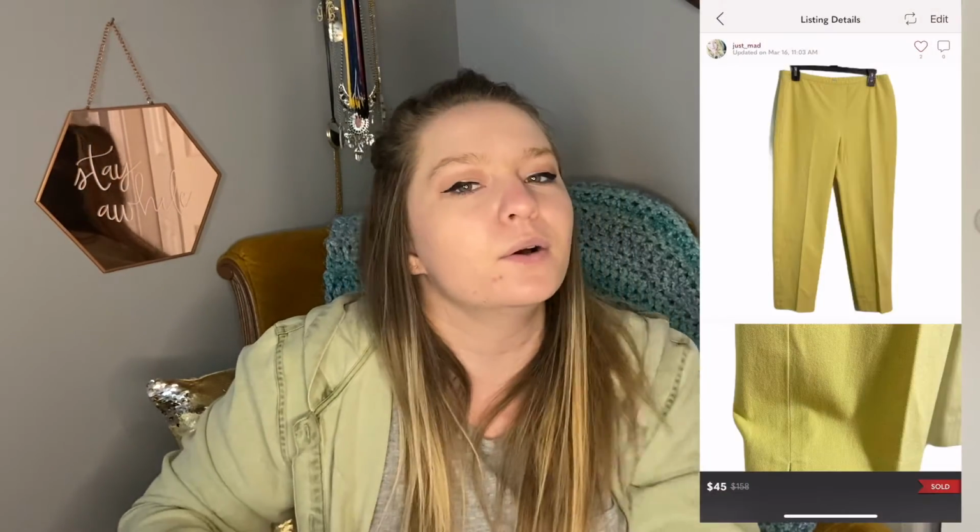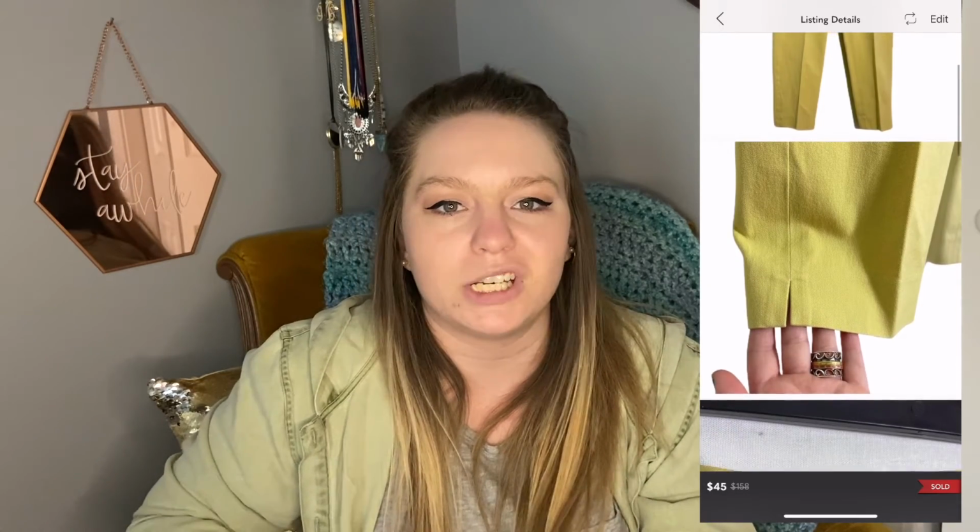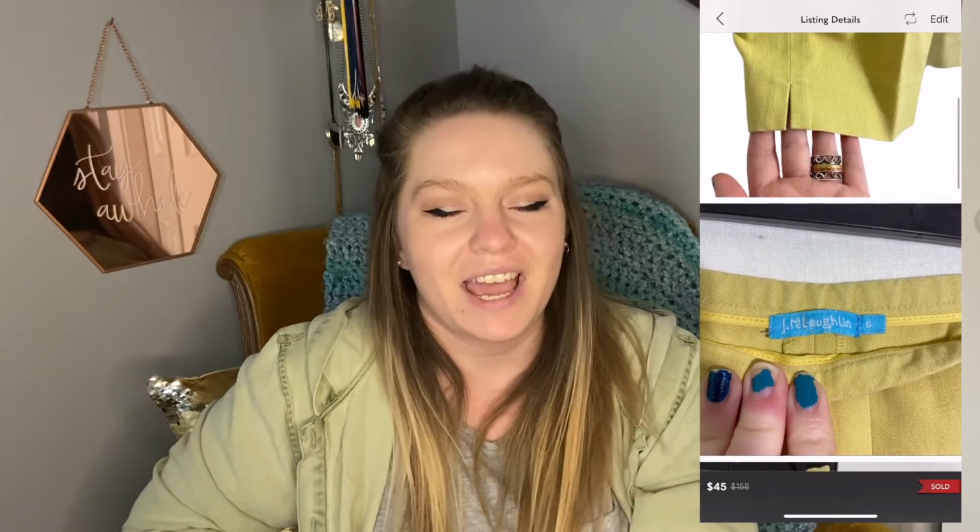All right, so I had some really good sales this month. I actually had a few sales that were top contenders, but these were my top 3 sales, so let's get into those. Number 3 is actually a J. McLaughlin pair of this butter yellow cropped pleated pants, and they were really cute.